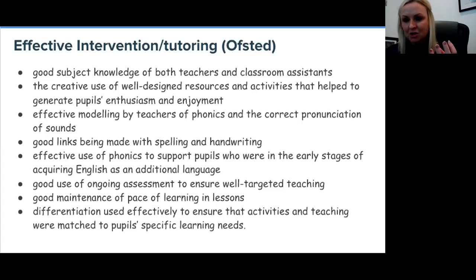As I said to you, there is a pack. In that pack, there are common exception words, a phonics glossary, and a piece of research that I found really quite interesting that I wanted to share with you to inform your thinking.